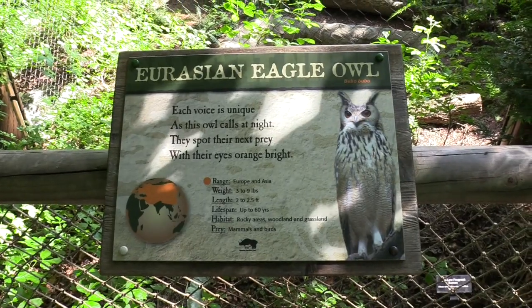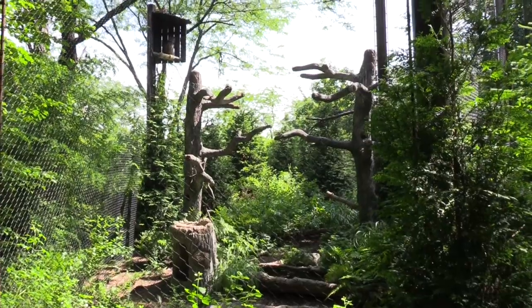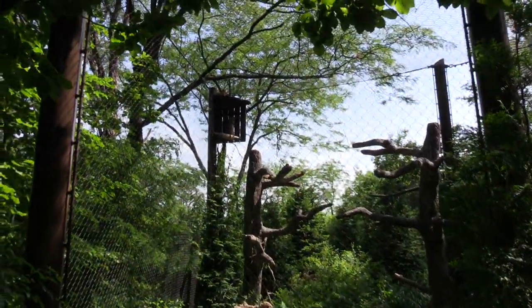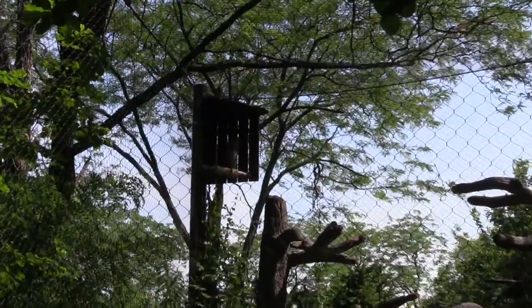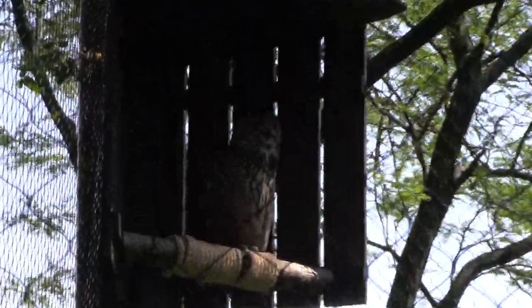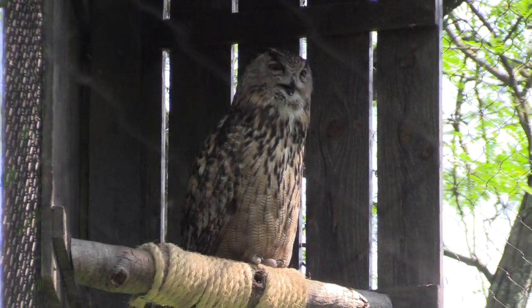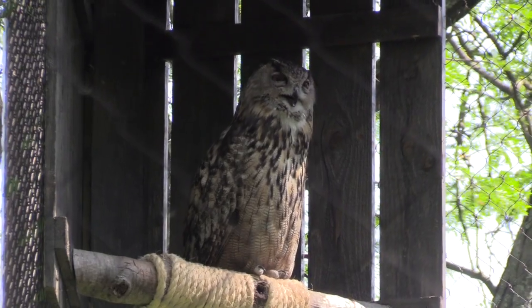Like a Eurasian eagle owl. Hopefully I said it correctly. If you look, it's going to be right up in its box. Very, very nice looking bird.